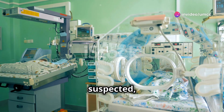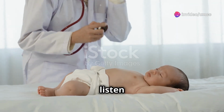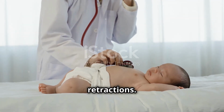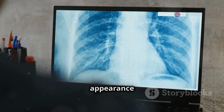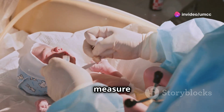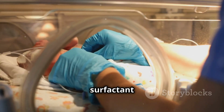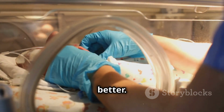If RDS is suspected, doctors act fast. They'll examine your baby, listen to their chest, and look for signs like rapid breathing and retractions. A chest X-ray can confirm RDS by showing a ground glass appearance in the lungs. Pulse oximetry and blood gas tests measure how much oxygen your baby is getting. The main treatment is surfactant replacement, delivered directly into the lungs to help them work better.